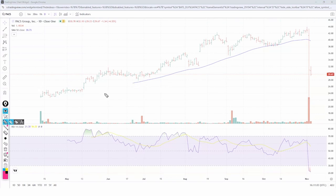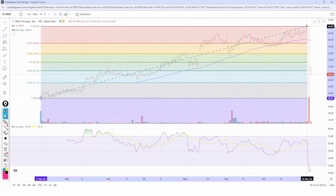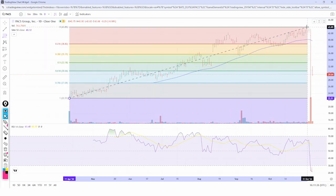So this is a stock of a recent IPO. So the only data we have right now is basically the 50-day moving average, because it hasn't been trading for 200 days. So we don't even have that, right? But what we do have is this range, and it's the range from the lows here, 22.61, to the highs of that 43.92.